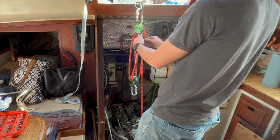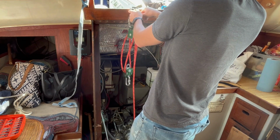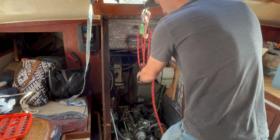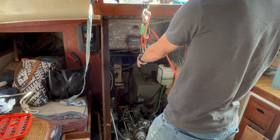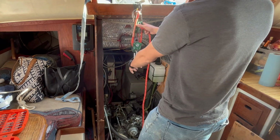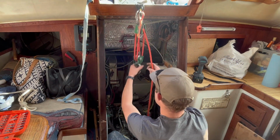To increase my throw, this up to the master point here effectively takes all that length out. So now I can close the pulleys to there. And this is right hand reed, doesn't matter. It's gonna work. Looking at that, that looks like a good 18 inches.